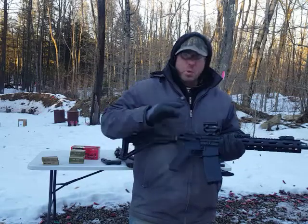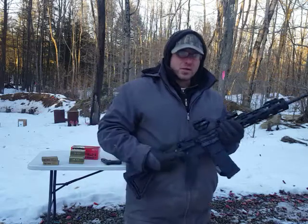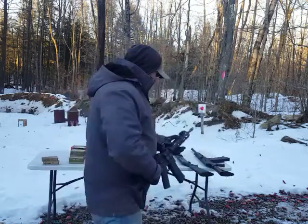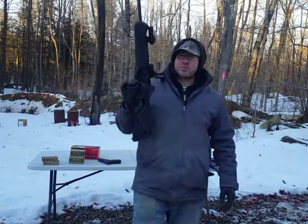Now, one of the concerns of using a gun like this might be over-penetration. You might live in an apartment and you don't want the ammunition that you would be shooting in self-defense going through multiple apartments. So in that case, we have the 9mm rifle.